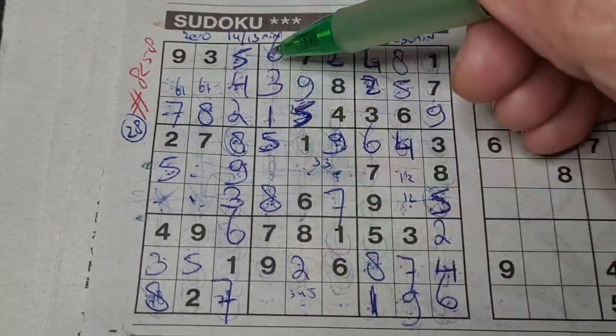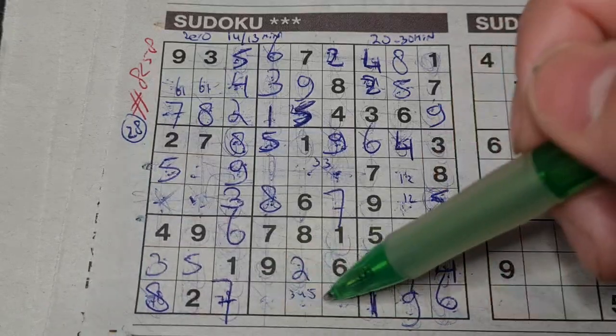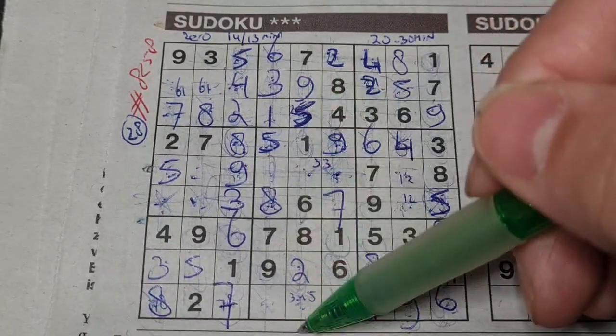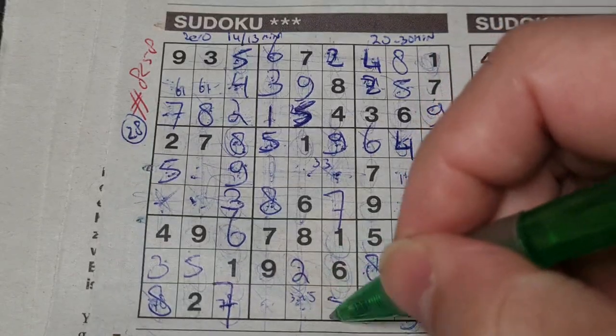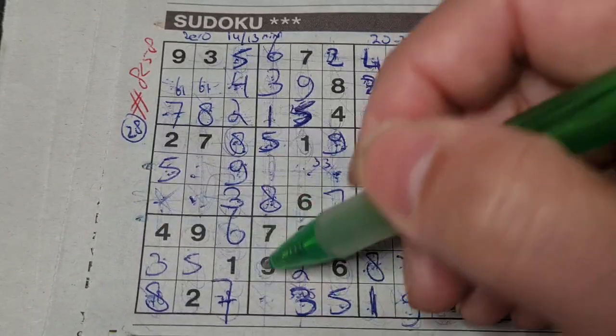3, 4, 5, and look, we have a 3 and a 5 in this column, so no 3, 5 in this box. 3 and a 5 goes in those 2 boxes as a pair. We have a 5 in this middle column, no 5 there. 5 should be here, and a 3 goes there. So 1 digit left in this big square for number 4.